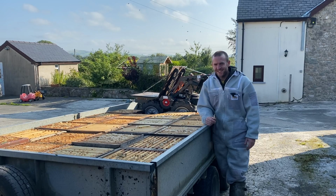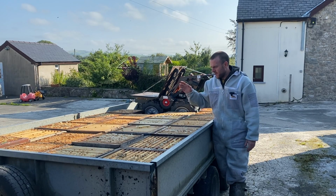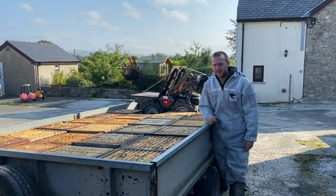Well, we're back here safe and sound at the honey farm again, and we've just worked out the sums. So the site there produced 3.8 supers per hive. That's what everything averaged out at. So that's a very, very good average for me. I don't get that kind of crop every year.